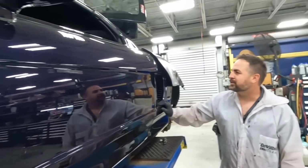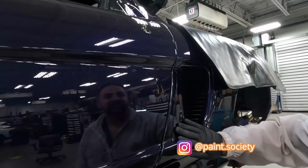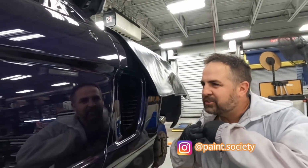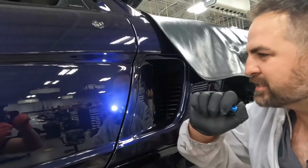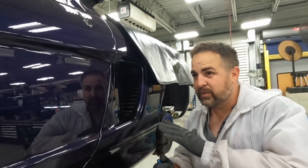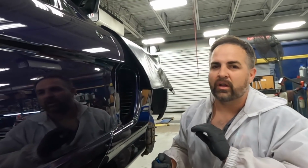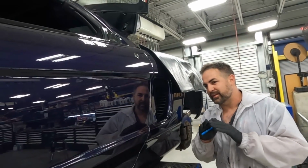So Ryan, this is Midnight Pearl. What do you say about this? So smooth, it's absolutely stunning. I'm not sure if it has any metallic, but it does look like it's got a little bit of a pearl to it, like you said. For a 96, if it's not original, the paint on this car is flawless and beautiful. I can really admire it, especially on a lift. You can see all the flaws and there's not any.